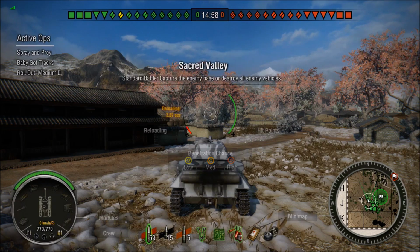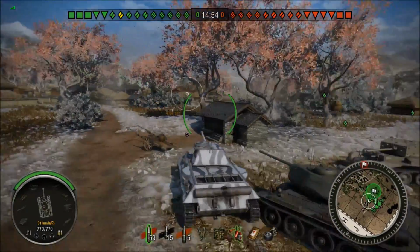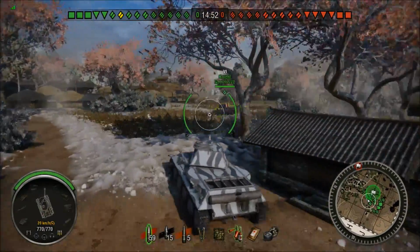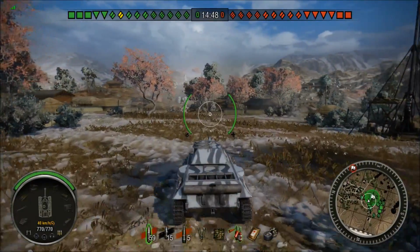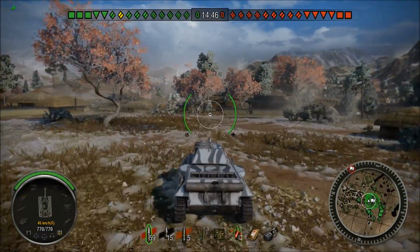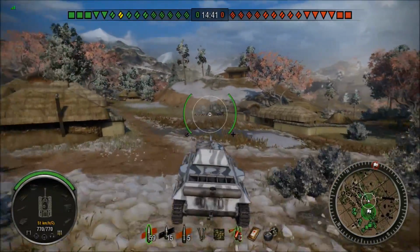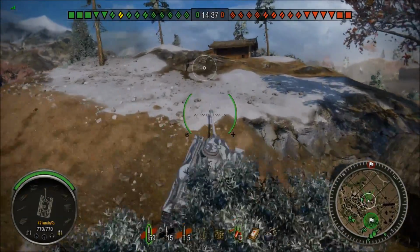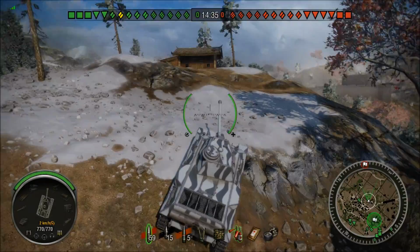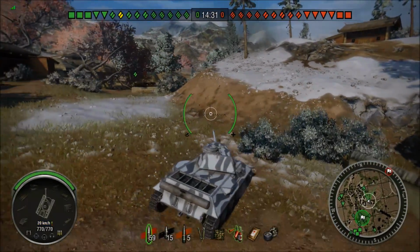And second game, Sacred Valley, but this time we're spawning in on the west side, and I always do this. It's a little bit greedy, a little bit selfish, I don't know what it is. It's not gonna work, buddy.